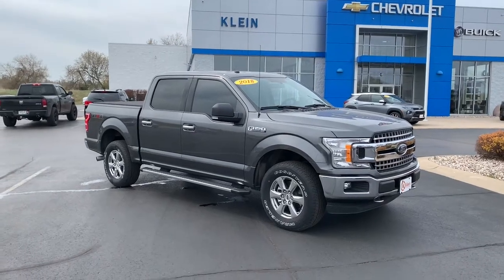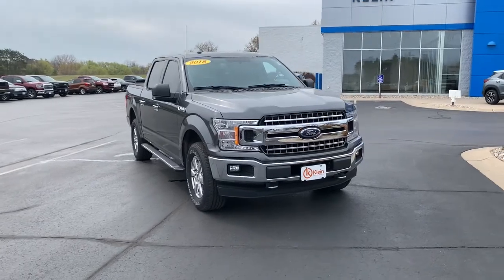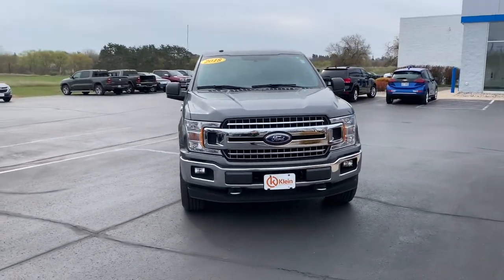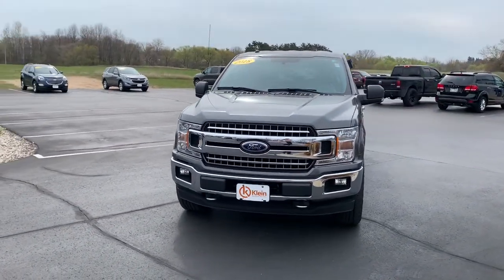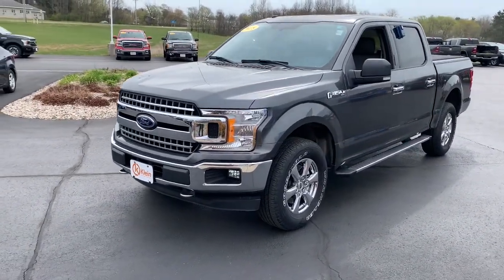Check out this 2018 Ford F-150. This vehicle still has fewer than 30,000 miles on the clock, so it won't last long. This rugged F-150 is ready for work, off-roading, or a little R&R.